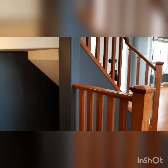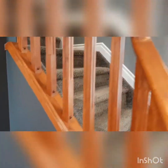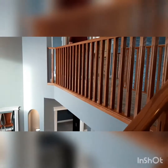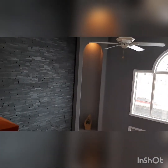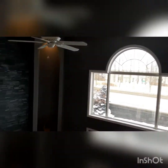Basement is fully finished with 9-foot high ceilings. New carpet throughout the upstairs. Bright and airy.